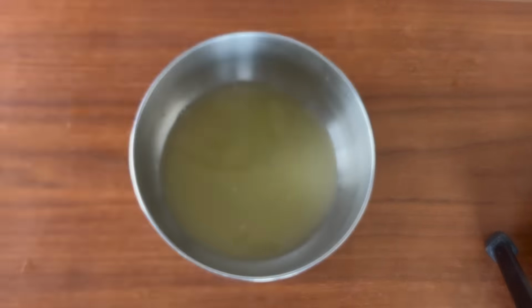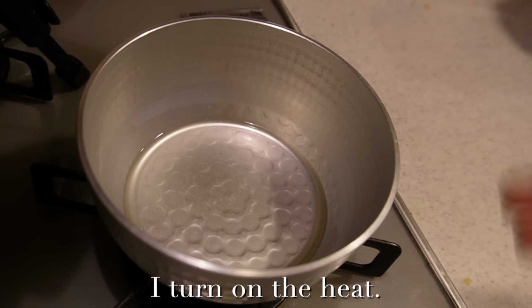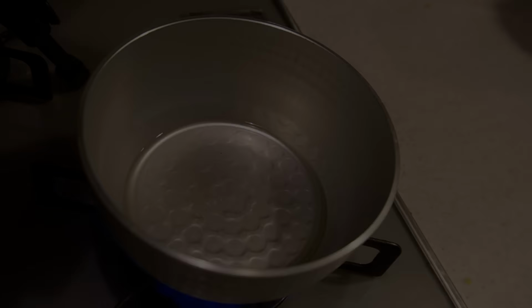Next, these are sake and mirin. I add 15 grams of sake and 15 grams of mirin, and I'll heat it. I turn on the heat. Once it starts to boil, I turn down the heat and keep heating until the alcohol is removed. If the alcohol is removed, I don't smell the alcohol. Okay, I turn off the heat. And then I transfer it to a bowl.